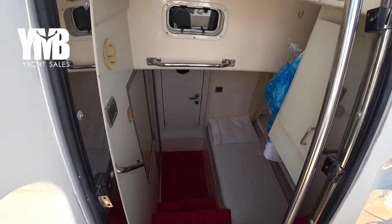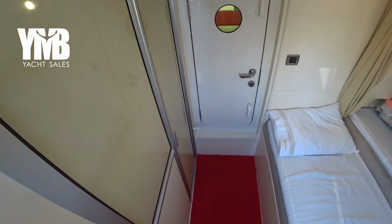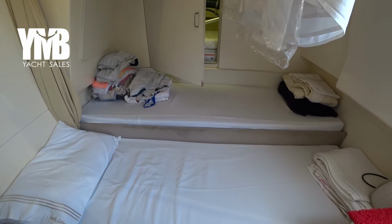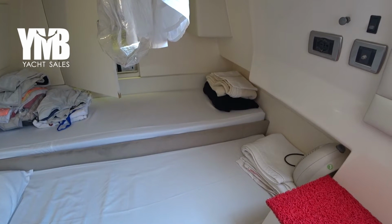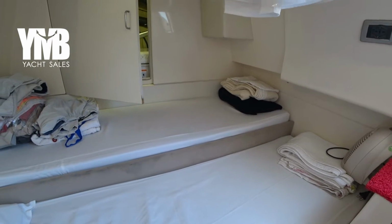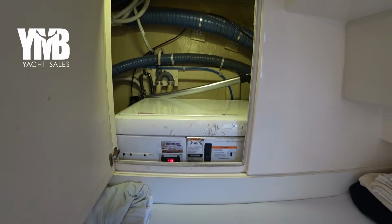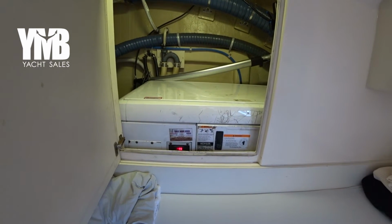So we are stepping down 3 stairs, and here we are in this modest crew accommodation. There are 2 beds here with a very small difference in level. It doesn't allow you too much privacy, but still it's giving the solution for 2 crew members. Just behind the top bed there is a generator with 19 kilowatts, which at the moment has 1,455 hours.